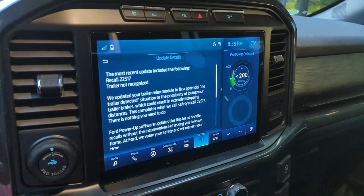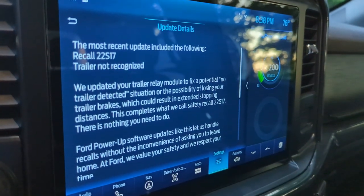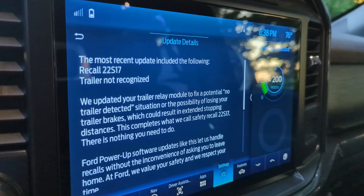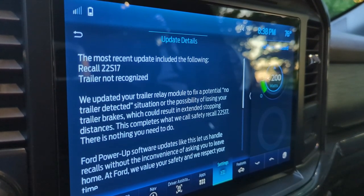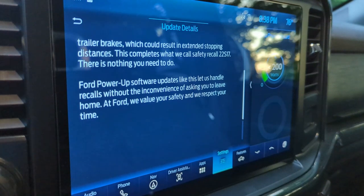So, oh, how strange. I already had the recall done for the trailer brake controller. Oh, trailer not recognized. Let's see. We updated your trailer relay module to fix a potential no trailer detected situation, losing your trailer brakes. Huh. So I wonder.